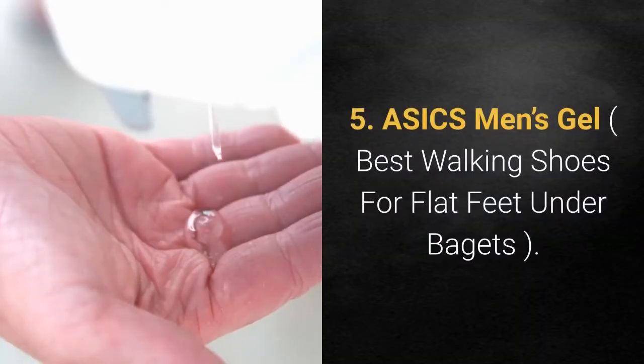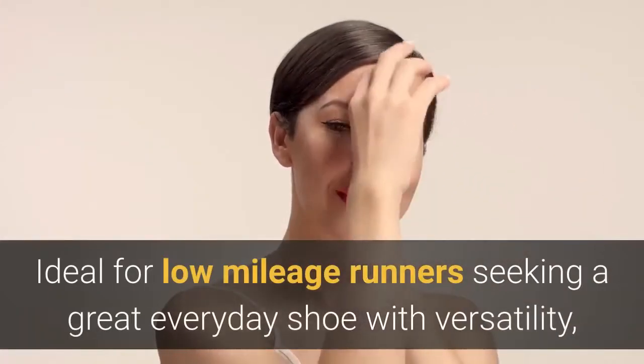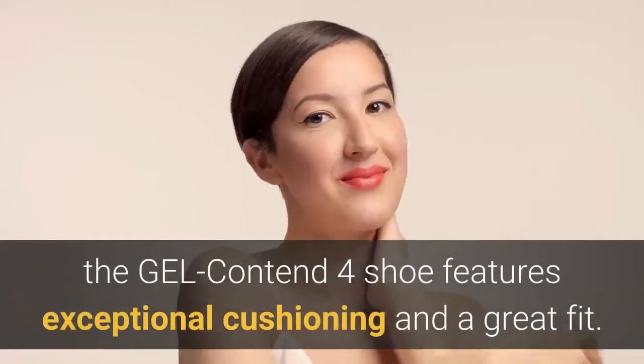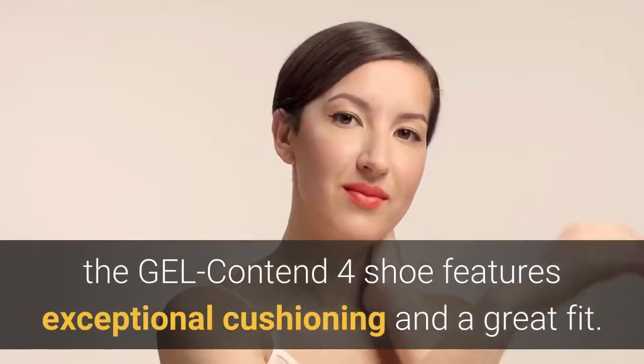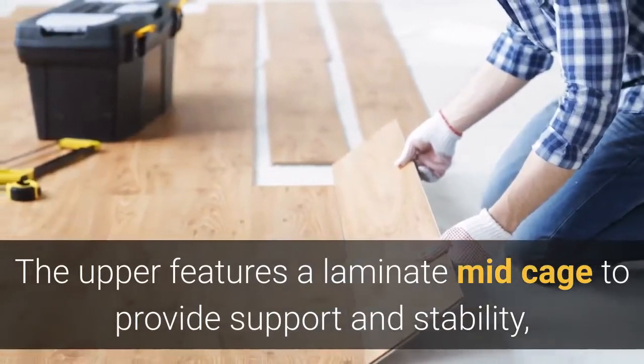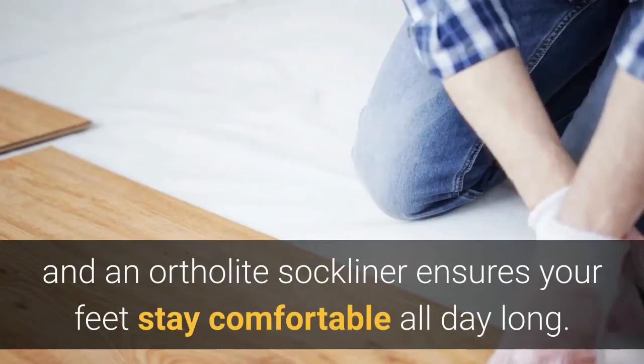5. Asics Men's Gel, best walking shoes for flat feet under budgets. Ideal for low-mileage runners seeking a great everyday shoe with versatility, the Gel-Contend 4 shoe features exceptional cushioning and a great fit. The upper features a laminate mid-cage to provide support and stability, and an Ortholite sock liner ensures your feet stay comfortable all day long.